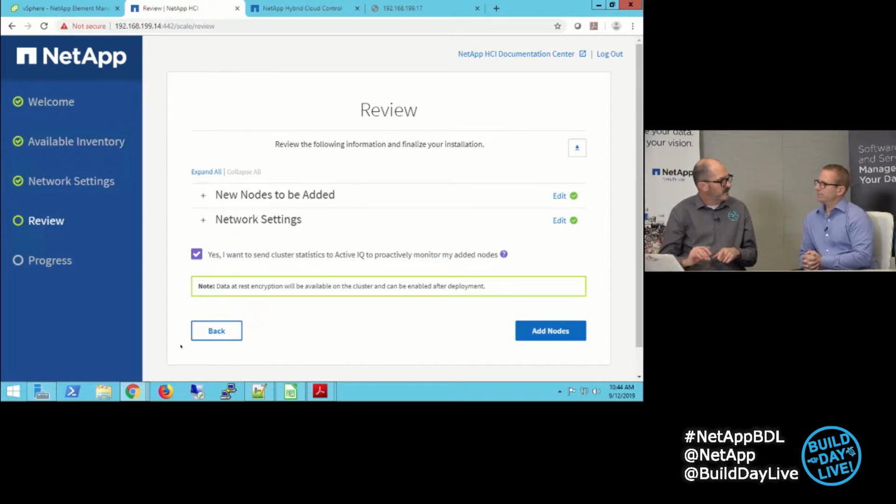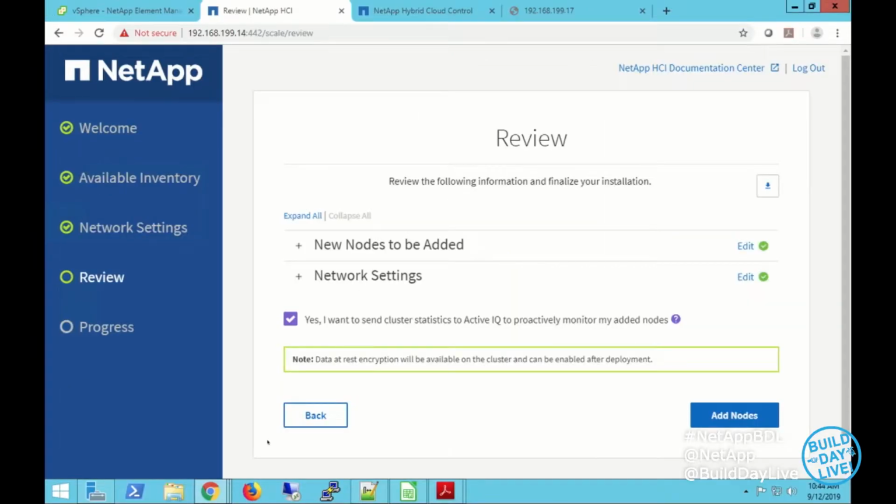So I don't have to choose to turn on encryption at this point. The note down here says data encryption will be available on the cluster afterwards. That's nice that it can be turned on afterwards if I neglected to turn it on at the beginning. Correct. Presumably once it's turned on, you can't turn it off. You can actually disable it as well. Oh wow, that's a nice feature. Yes, so it's, click it on, we can enable it. The drives are already encrypted, so it doesn't need to move anything around or cause that performance impact. We can just enable it.